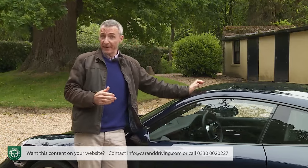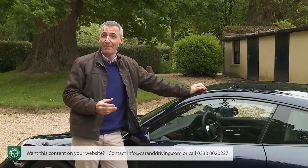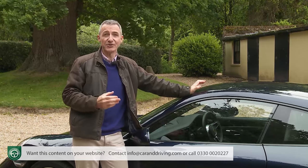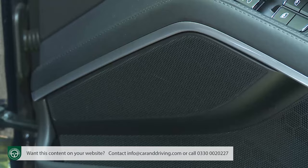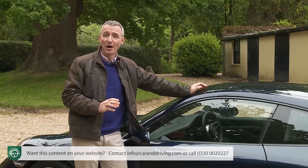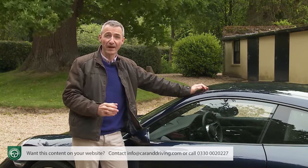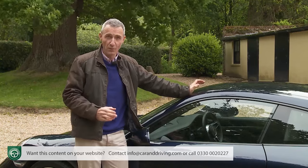We would want to look at one of the audio options too. The Sound Package Plus gives you 150 watts of volume, but it's much better to try and stretch to one of the 12-speaker surround sound packages. The Bose setup offering 555 watts and the high-end Burmester system boosting that to a thumping 821 watts.